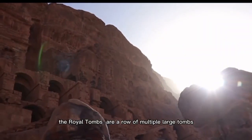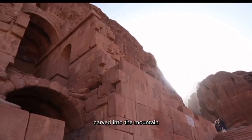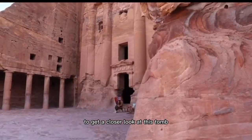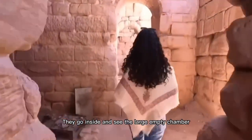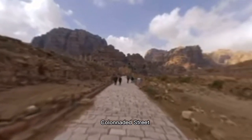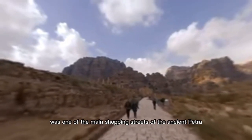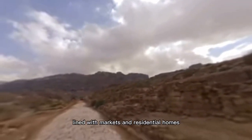The royal tombs are a row of multiple large tombs with impressive facades carved into the mountain. They go up a few flights of stone stairs to get a closer look at this tomb. They go inside and see the large amphitheatre. Then they go to see the Colonnaded Street. Colonnaded Street was one of the main shopping streets of the ancient Petra. It was the heart of the city, lined with markets and residential homes.